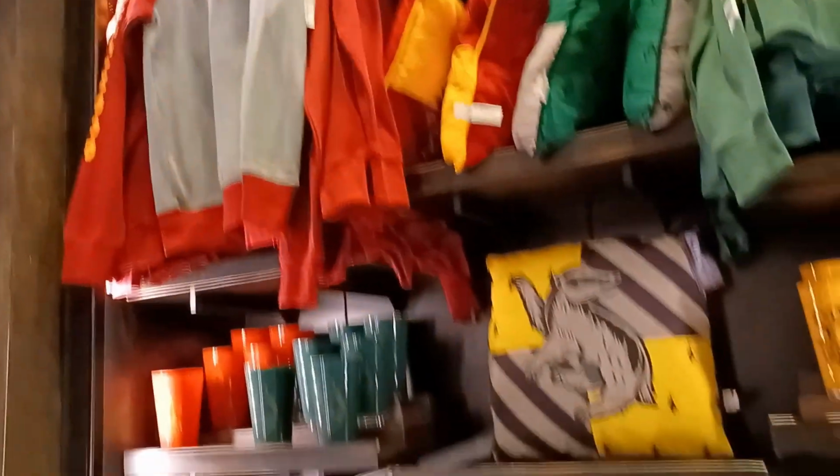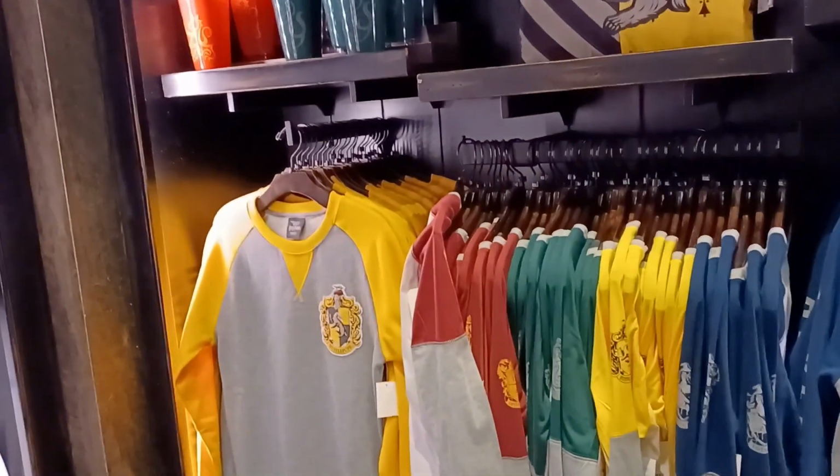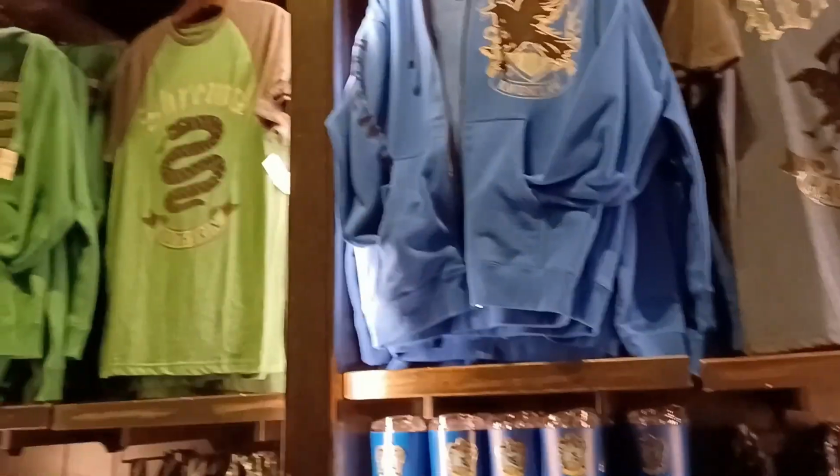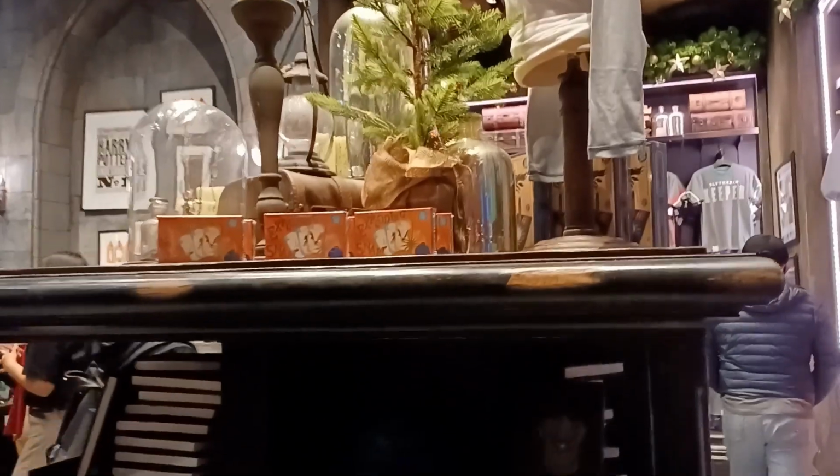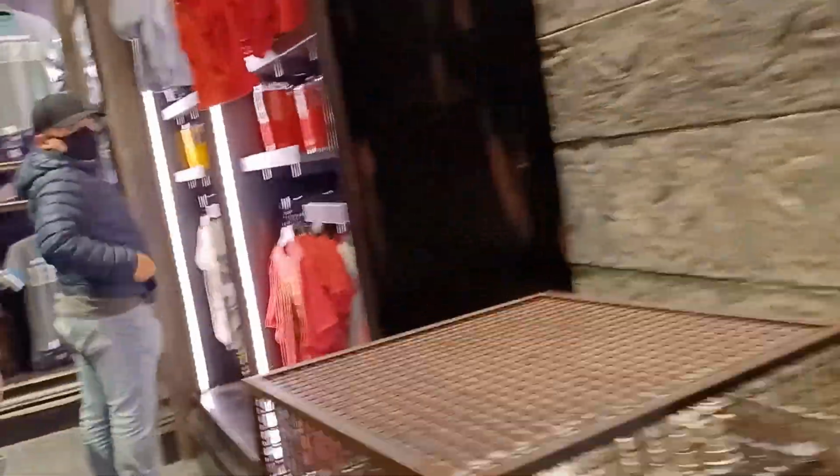But I think, let me see, if I were to choose, I think I would choose the blue, the Ravenclaw, or the red one over there. Harry Potter, you got two favorites, Mom. Si Ali, favorite niya kasi yung Harry Potter. It was cool that we came at the right time when they did the snow, huh?